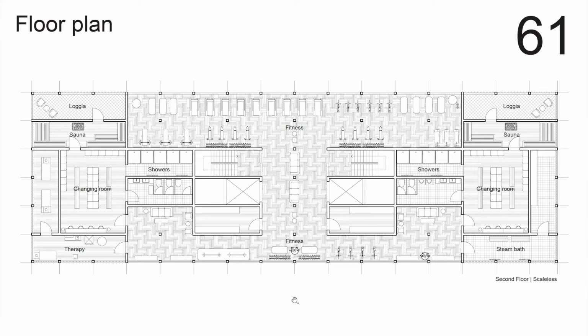Going up to the second floor by stairs or an elevator, you enter the fitness area, which spreads over the east and west side of the architecture. Changing rooms are located in the north and south sides of the building. Both changing rooms include a private sauna with a loggia facing the sea. Other amenities for persons who want to enjoy the wellness area are included, such as a steam bath or a therapy room.